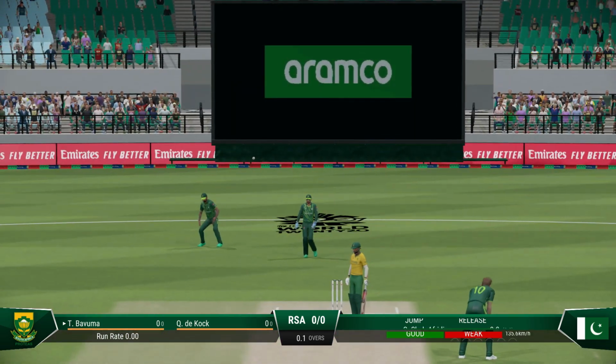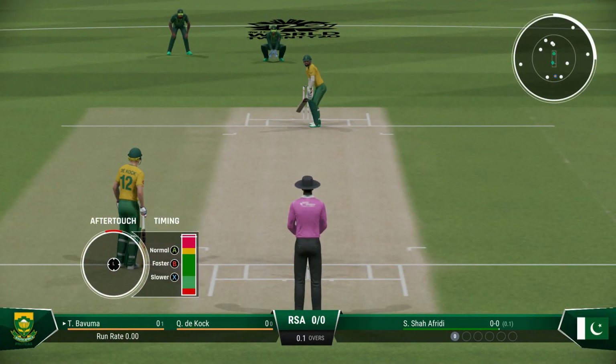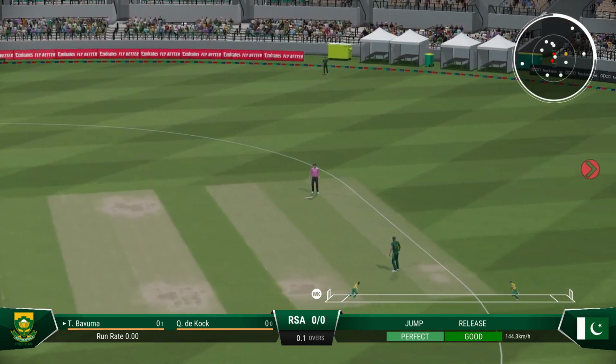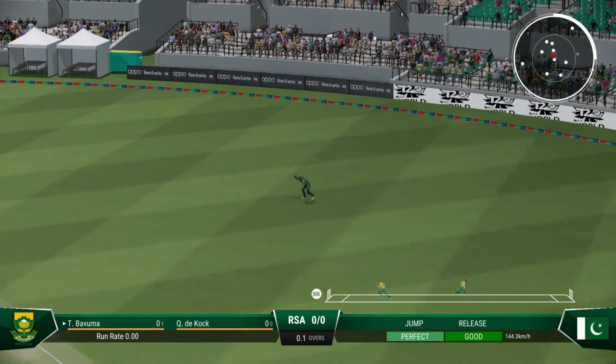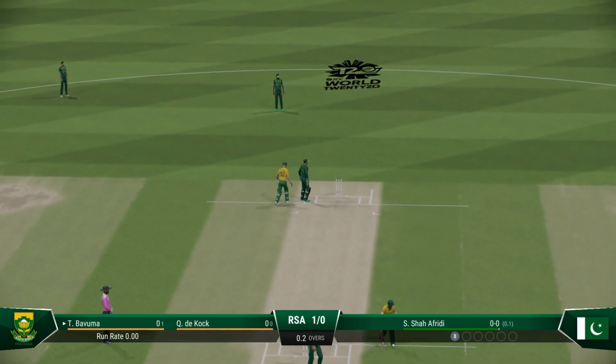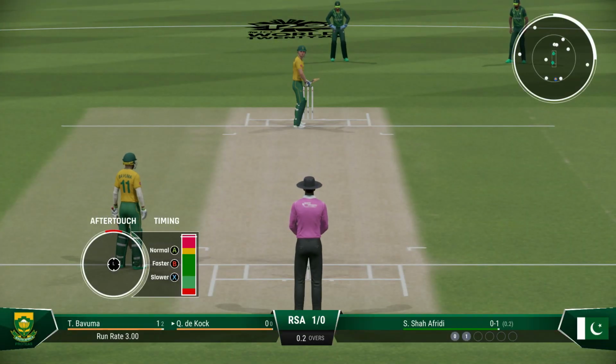A little late on that. No runs scored. Ease through the field. There'll be runs here. There'll be one run here for them. South Africa get underway, easy as you like, with a single.